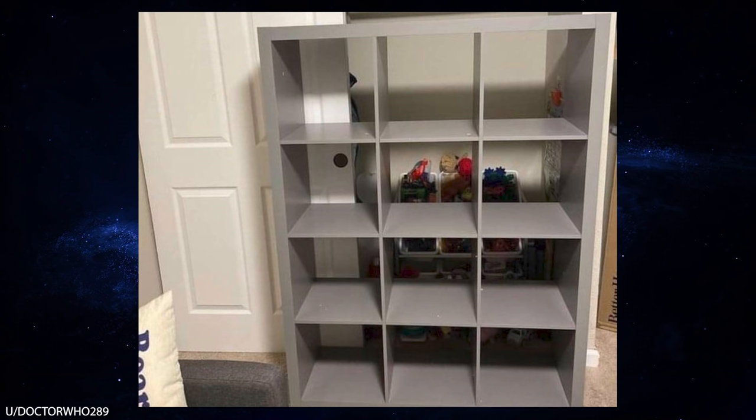I will admit that technically it is a rare color, because OP posted a gray bookshelf, and Ikea only sells them in white and black. So literally, this person's trying to sell a $90 bookshelf that you can just buy from Ikea for $300.